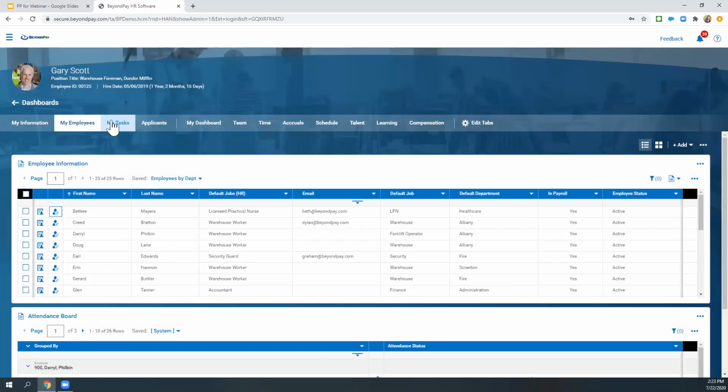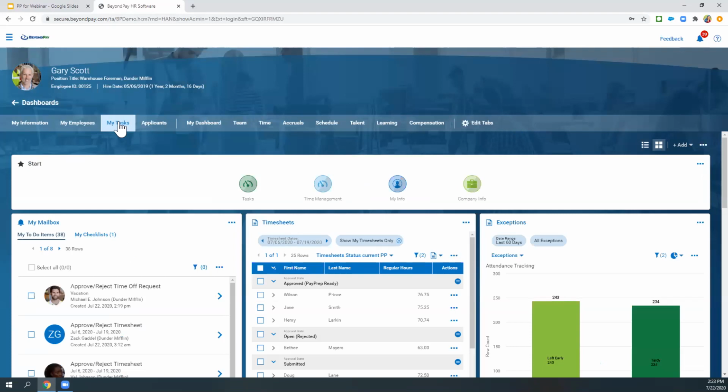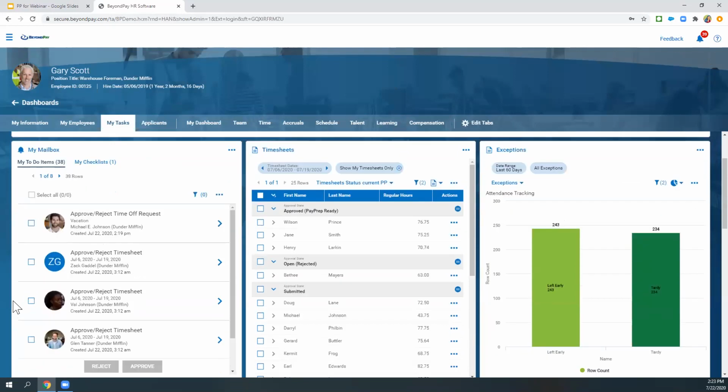Okay, the next thing as a manager that I might want to do is take care of all of those approvals, all of those requests that an employee might need to do. So here's my mailbox. This My Mailbox is the same thing as the bell in the top right hand corner. I've just created right here on my screen an easy way to access it and an easy way to take care of it. So this is that request for the time off that Michael submitted.